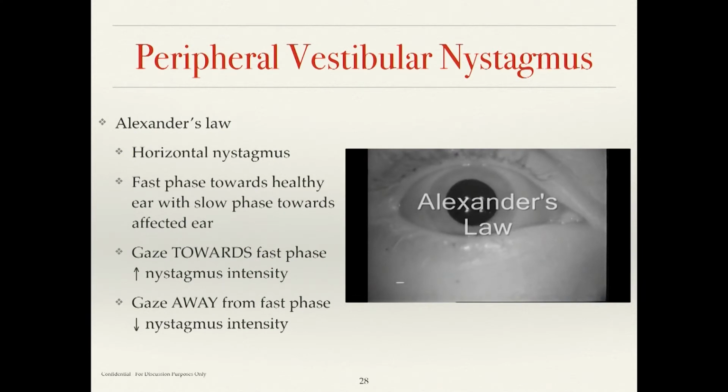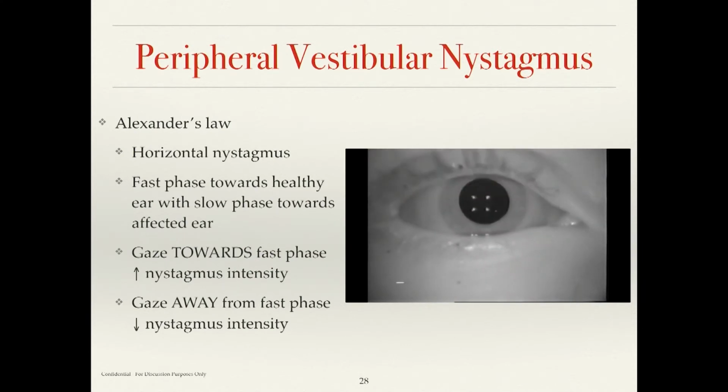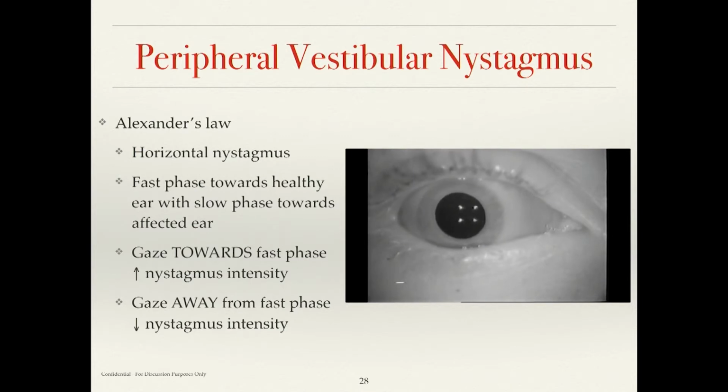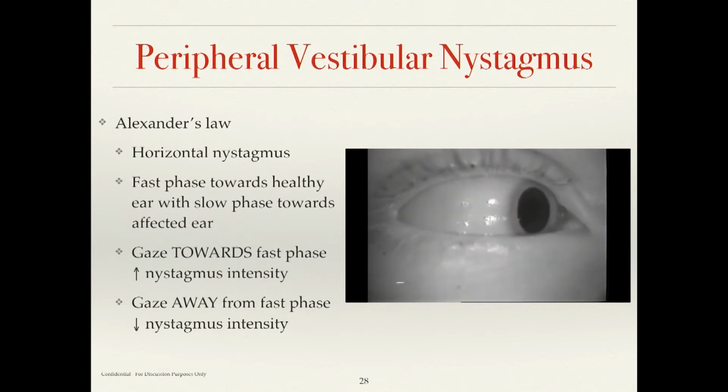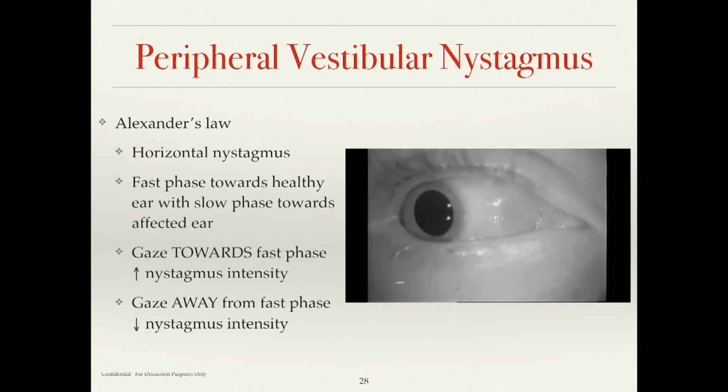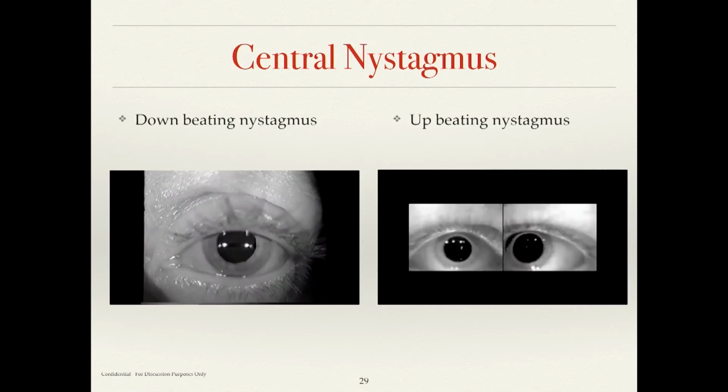And if I'm trying to decide if there's a peripheral involvement and I'm seeing nystagmus when the fixation is blocked, I want to see, is it peripheral by using Alexander's law? So in this patient right here, we're looking at their right eye, and it's demonstrating a left beating nystagmus. So if he looks towards the left side, it'll increase that intensity of the nystagmus. And if the patient looks away from the nystagmus towards the right, you should notice a decrease in that intensity. So that helps with that decision making.